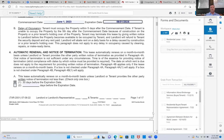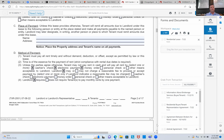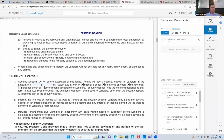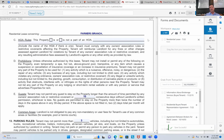Okay. Everything else is pre-filled until you get to monthly rent. That has to be blank because no one knows what it's going to be. Let's say it was 2,000. Okay. Then you keep going. And the only other fill-in form is security deposit, 2,000. Then hit save and you're done. The rest of this is pre-filled. I mean, it just makes life so much easier. So that's kind of the end of the training.